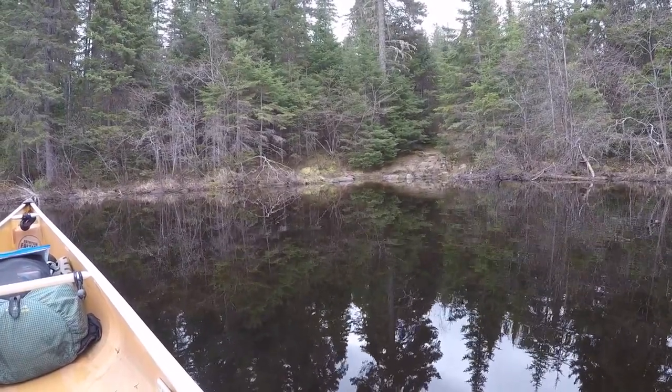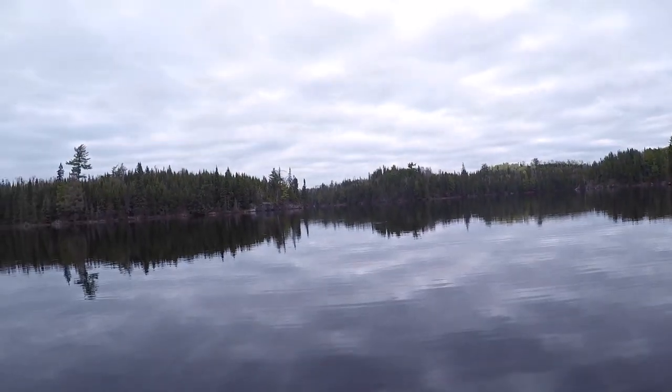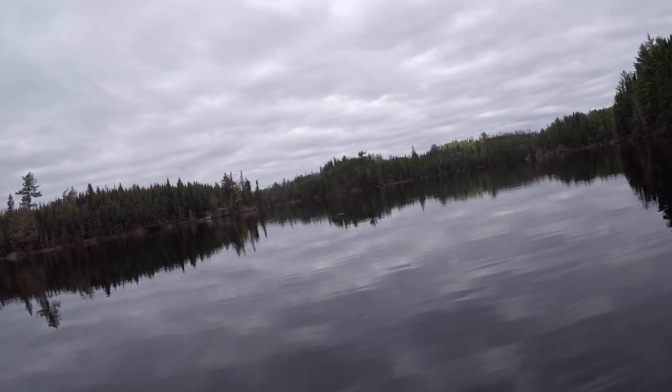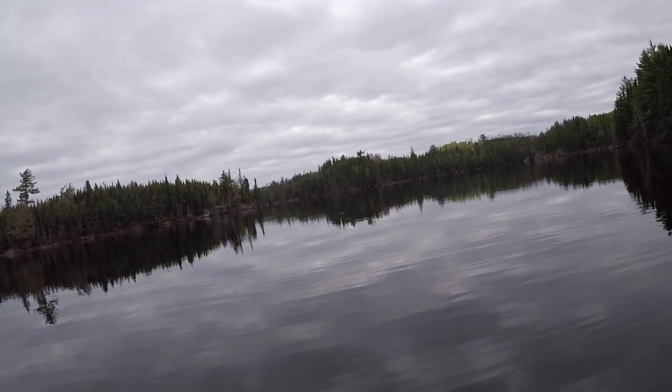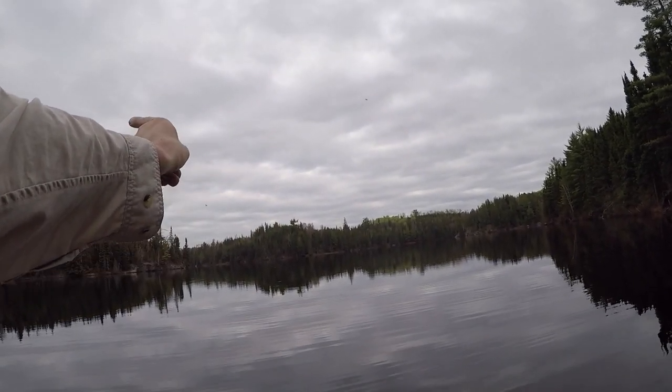So now on to Gordon Lake. I think there's a lot of islands and inlets and stuff in here, so look at the map here and see which way I'm headed, but I think generally that way and around.